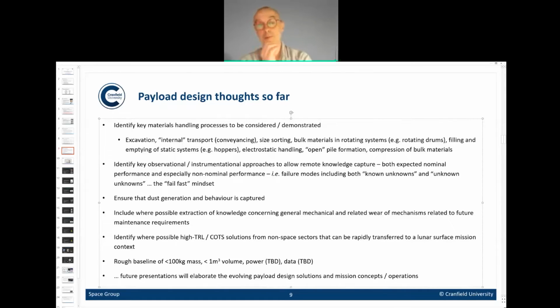In other words, being able to capture data that allows us to document and understand failure mechanisms which we never predicted would happen. It's all part of the fail fast mindset. To ensure that dust generation is captured and behavior is understood. Again, we're trying to use this to extract real world usable knowledge, given we'll have mechanisms interacting with lunar regolith and materials, to extract information concerning general mechanical wear and failure, and so addressing things like potential future understanding of maintenance of these full-scale systems.